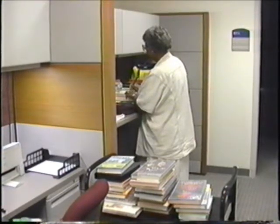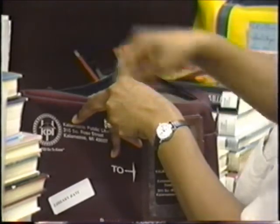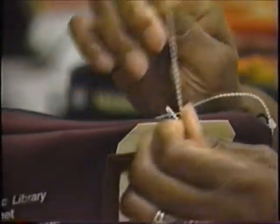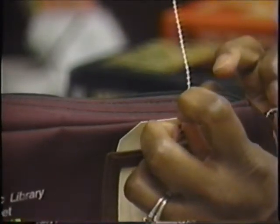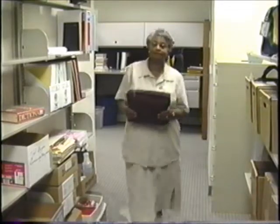Outreach services helps KPL customers with special needs. Via Mail sends materials to customers who can't get to the library. KPL also provides deposit collections of reading and listening materials to more than 20 senior and adult facilities. These collections are regularly updated.